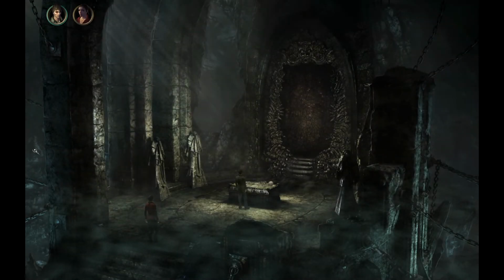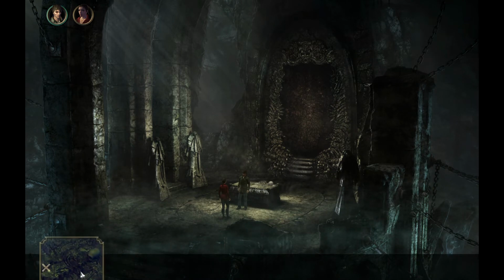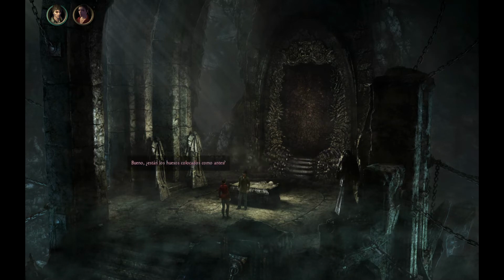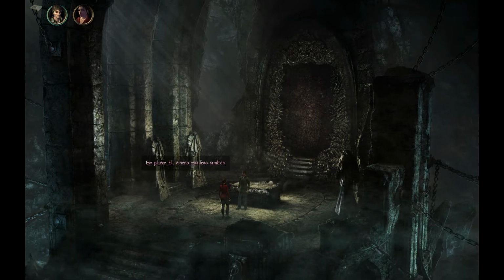Have you done it? Mordred's skeleton's lying ready on the altar. Good. Are the bones lying like they were before? Head at the top, legs at the bottom. I reckon so. Have we got everything we need? Looks like it. The poison's ready as well.